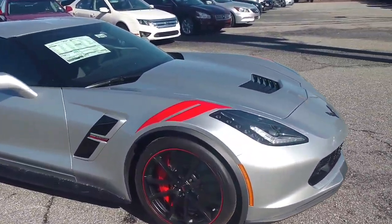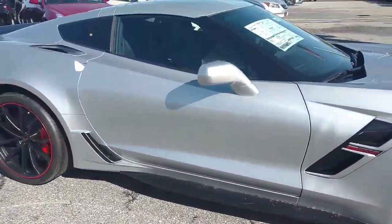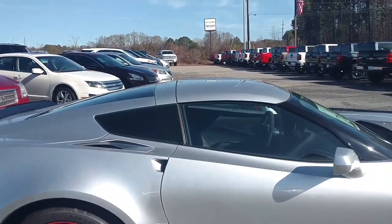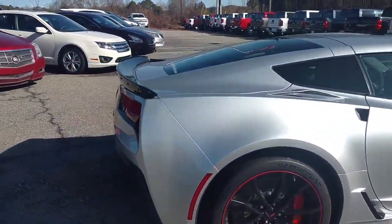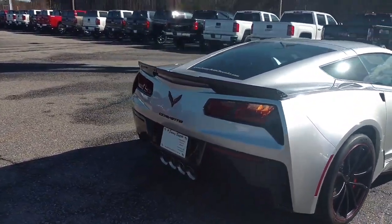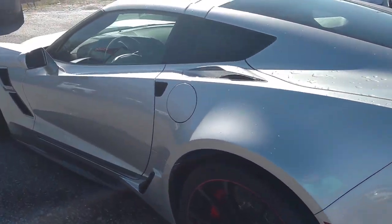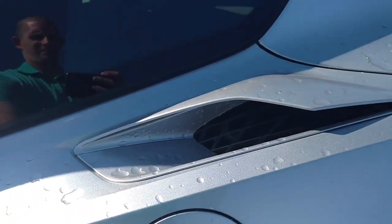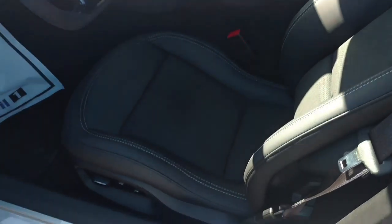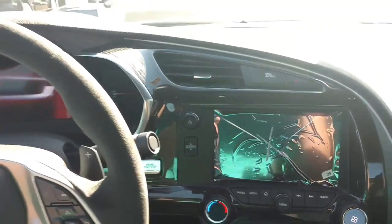It's got the red stripes on the sides, red calipers, black wheels, side skirts. This one is a target top. Now, since this one is an 8-speed automatic, it's got the remote start on it. You got your power seats. It's all push button start.